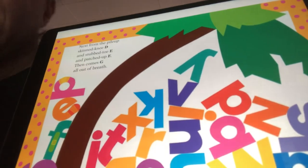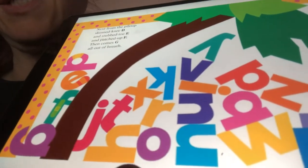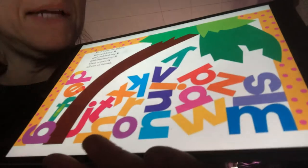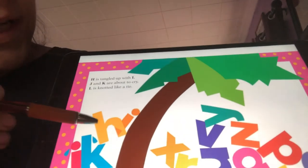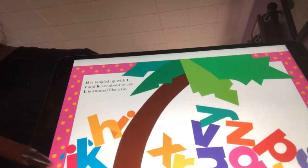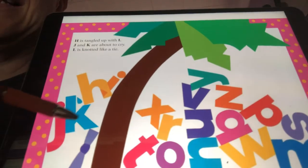Look at that. And then comes G, all out of breath. He's like, but he didn't get hurt. But he was just really kind of shaken up. Like when we do things like that, sometimes that happens. Okay, H is tangled up with I. So there's H and I, they're kind of stuck together. J and K about to cry. They're like, yeah, I'm really sad, this hurts.